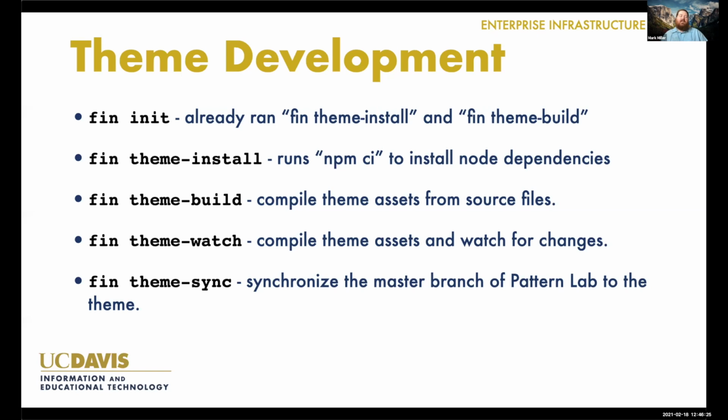Their command is fin. And we can initialize everything. What this does is it does our theme install and it builds everything. The theme install command runs those npm ci commands. The build, same thing, compiles all the assets. Watch, same thing, watches all the assets for changes in real time. And the theme sync synchronizes everything from Pattern Lab into the theme.